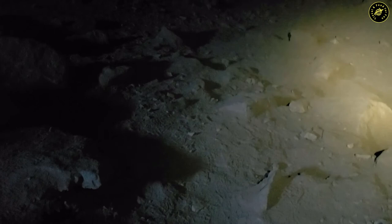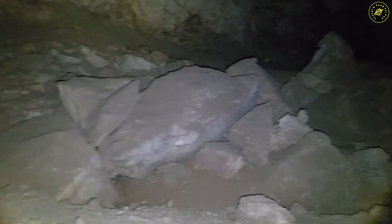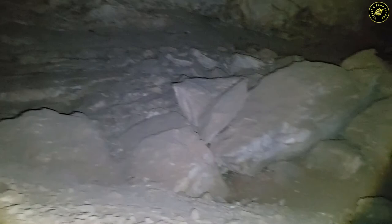Inside a cave. So let's get my other light. Let's go inside.